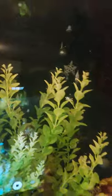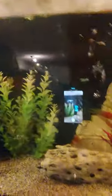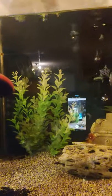There we go. And he's in. Hiding behind that plant. Not sure if you can see him, but he's in there. Just gonna turn the lights off, and he should be fine. Not sure if you can see him in there, but he's in there.